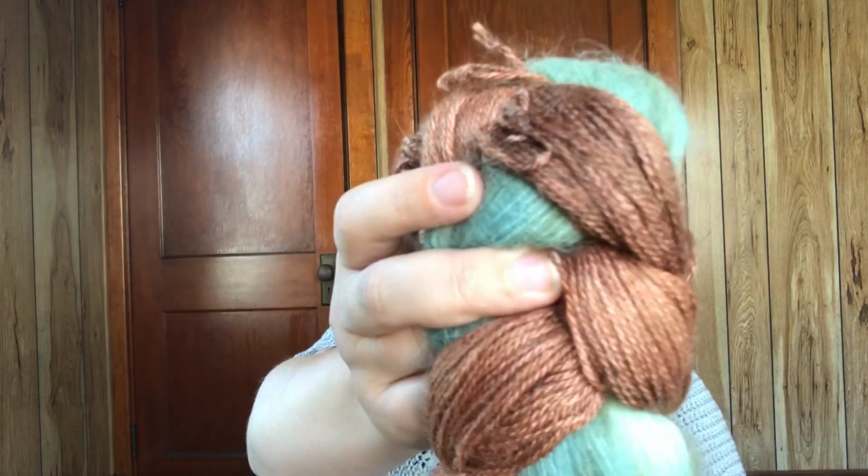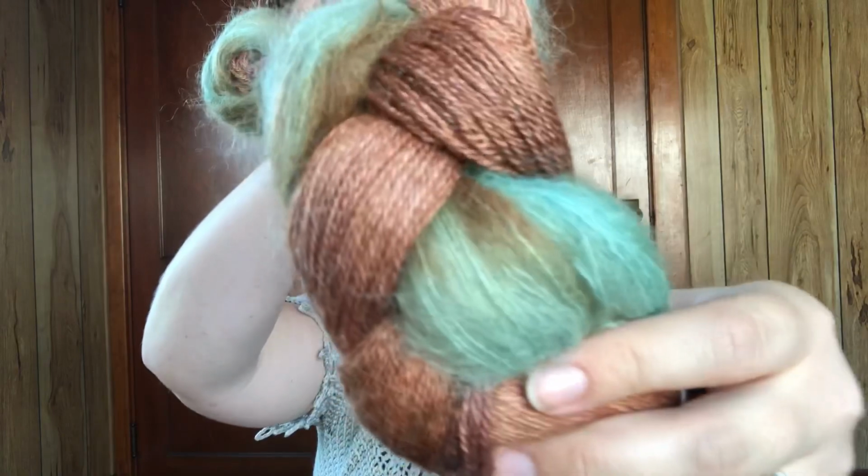And the other thing I found to be unique is this is by Alpaca Yarn Company, and the brown is 50% baby alpaca, 50% tencel, which is a bamboo fiber, and the green is 78% Surri alpaca, 22% nylon. So it looks kind of like kid silk, like mohair, but it's not. It's alpaca.